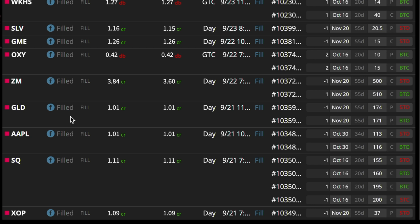Did that one on Monday as well. $3 wide put spread, still bullish on the metals. So $3 wide put spread, collected $1.01, so 1/3 the width of the strikes. Very textbook, mechanical. Just putting them on, and yeah, see what happens with that one.